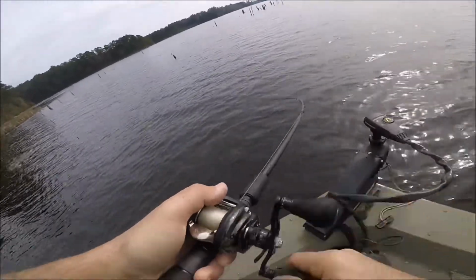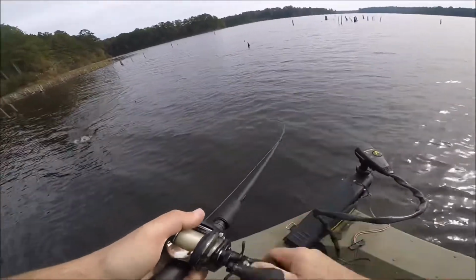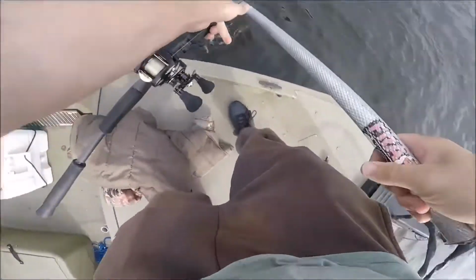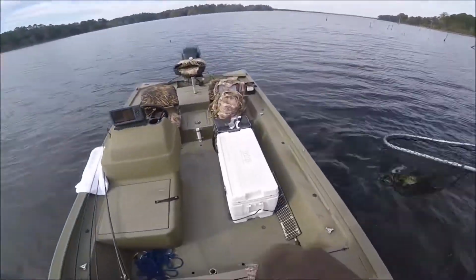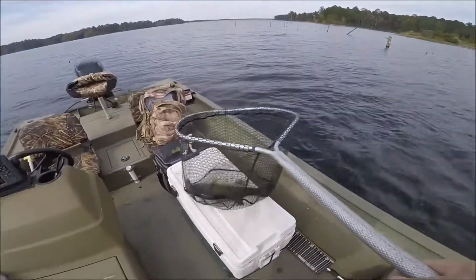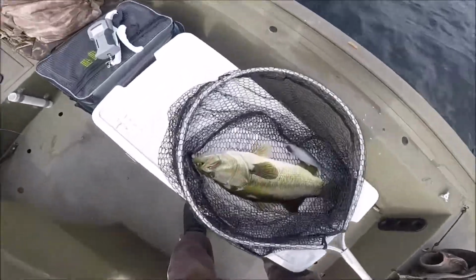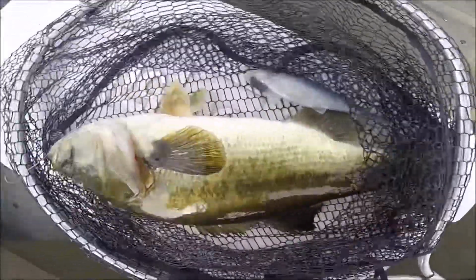Yep, he came back. I got him. I didn't even feel him bite. The first time he about pulled the rod out of my hand. The second time I just felt pressure on the little line. Got him there. He's about 3 pounds. Because I got a little man syndrome, got to make up for it.